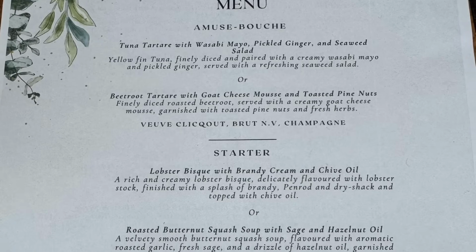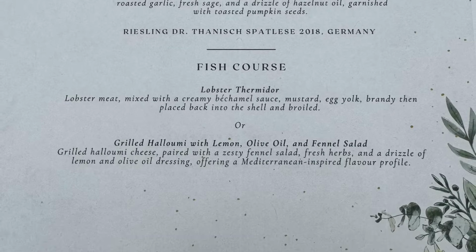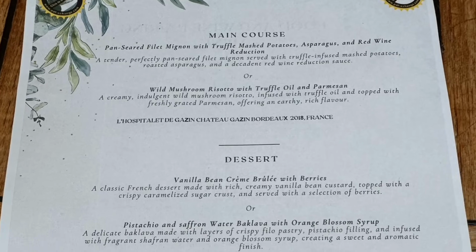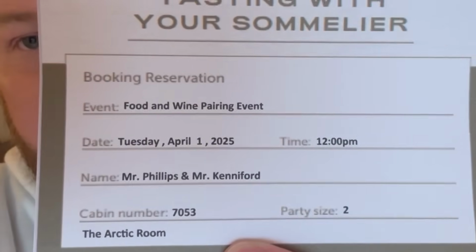Anyway, today we've booked to do this wine and food pairing. It's a thing you can do. I think we booked it on the first day we boarded the ship. We have to go to the Arctic room, and it's a little special event. So that's where we're going to go for our lunch. This is a speciality thing, advertised at £79 per person.